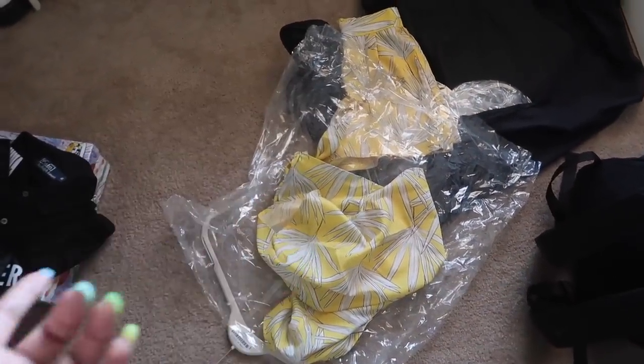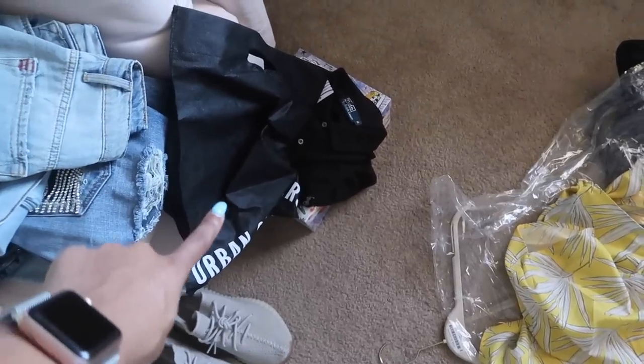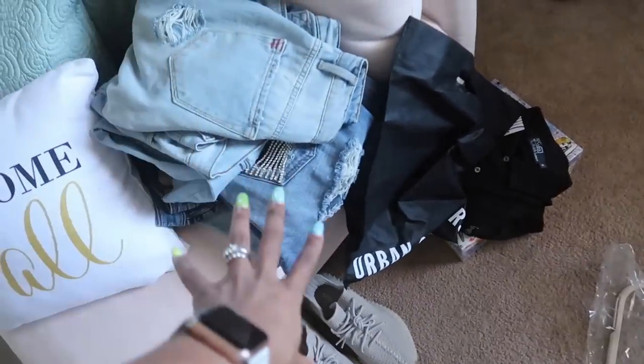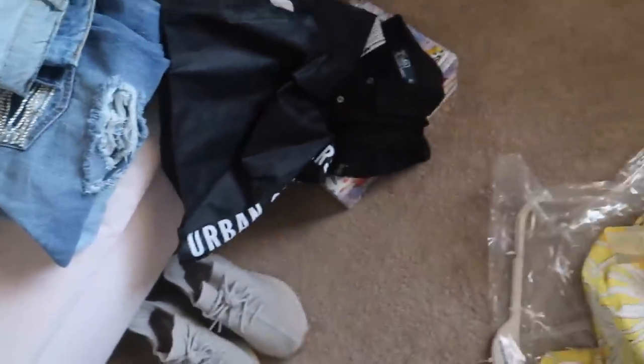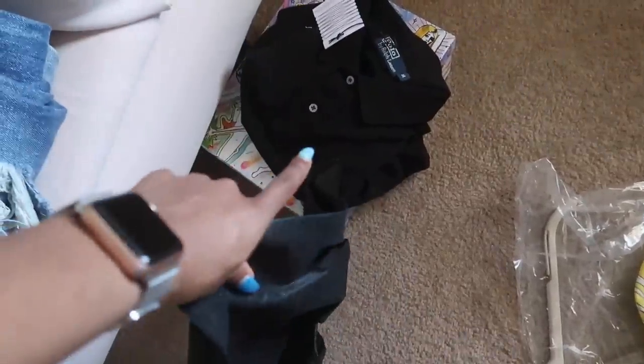So I'm gonna just ship it back, and then I'm also going to go to the mall. I need to take back, disregard all of this, I need to make a video about jeans because I have some really cool jeans that I want to show y'all. But anywho, I need to go to Urban, take that shirt back that I didn't wear.